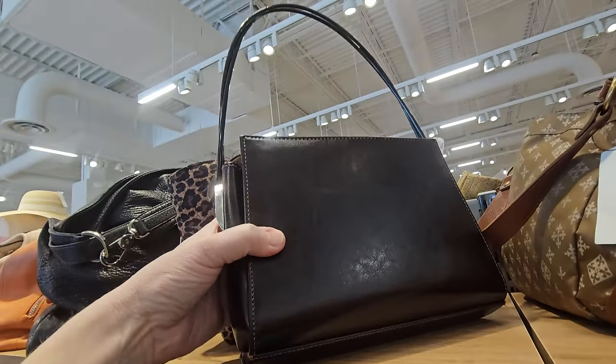This is a designer bag overload, isn't it? Brighton. They've got a lot of Brighton in here. Very nice pieces. Another nice Rebecca Minkoff.